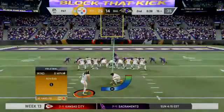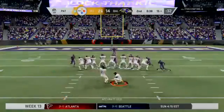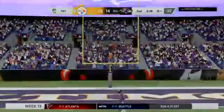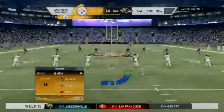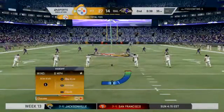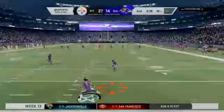Touchdown, Pittsburgh. Marquise Brown with his 2nd touchdown here in this first half. And the Steelers broaden their lead. Extra point splits the uprights, and the decision to just kick the extra point winds up successful.